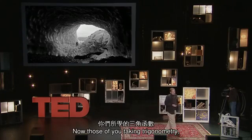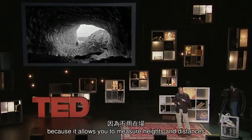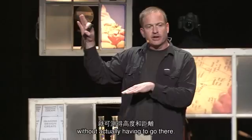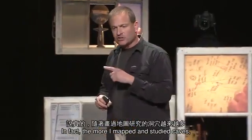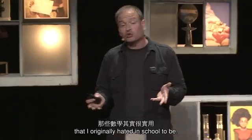Now, those of you taking trigonometry, that particular type of math is very useful for making maps like this because it allows you to measure heights and distances without actually having to go there. In fact, the more I mapped and studied caves, the more useful I found all that math that I originally hated in school to be.